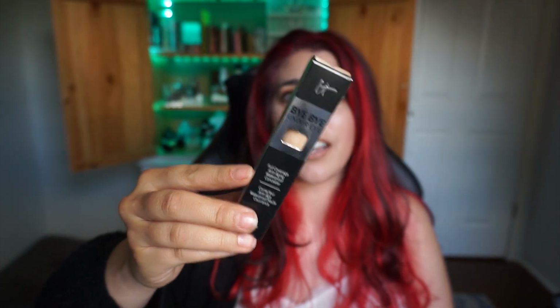The last product that work had given me is actually a full-size concealer, and I already know I love this concealer. I went through a travel size version of this and then the potted version of this already like within the past year. So I know I love this concealer. I haven't even opened it to like swatch this color in particular, but this is the Eo Bye Under Eye Full Coverage Anti-Aging Waterproof Concealer.